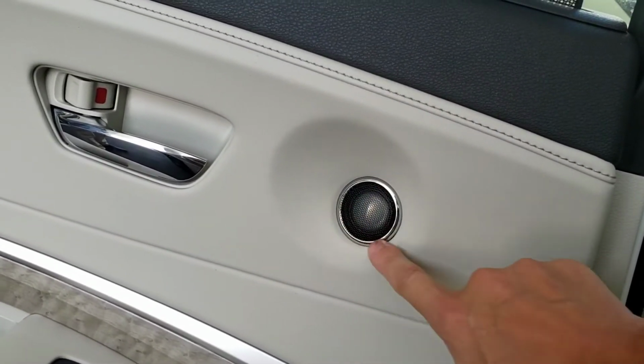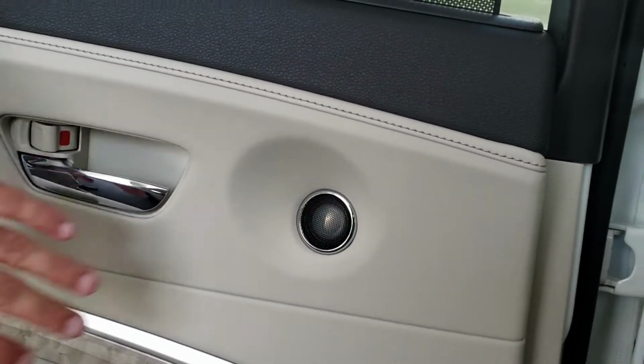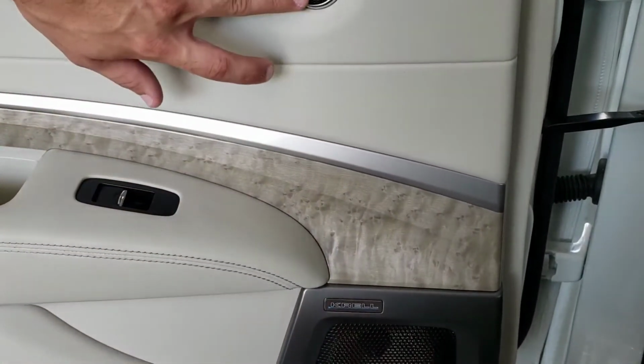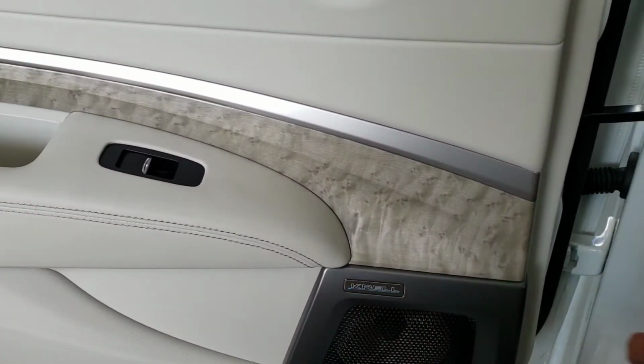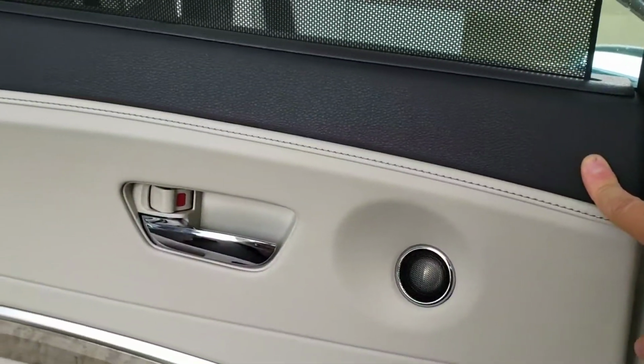I love this. It's like an old-fashioned boombox speaker. Well, when you have the tweeter, this is your lows and your mids, and this is going to be high range. Krell. I've never heard of this brand, Krell. But this is nice, and the soft mats here. Premium everything in this car right here.